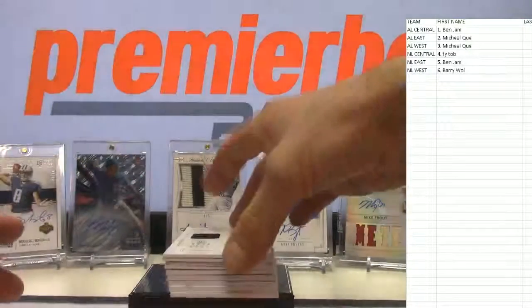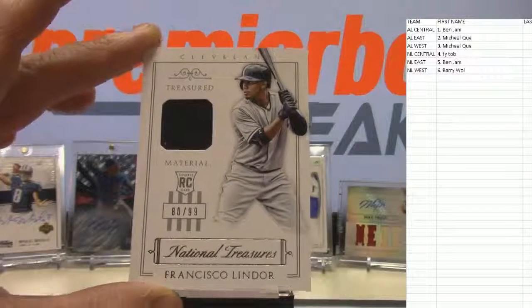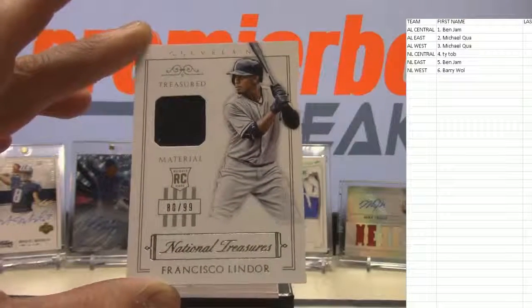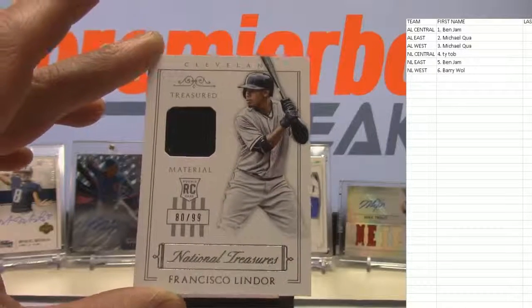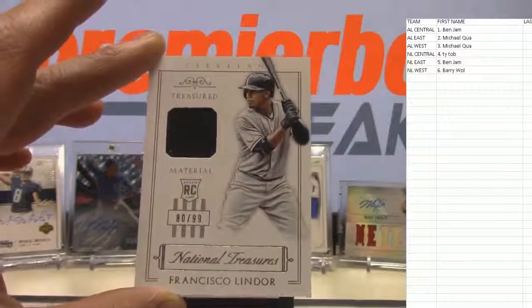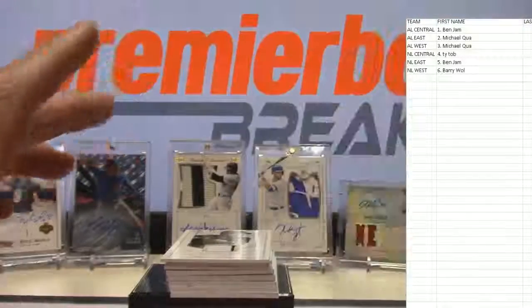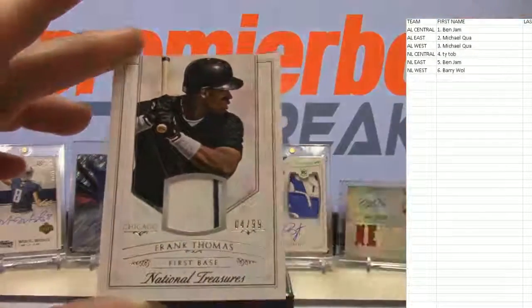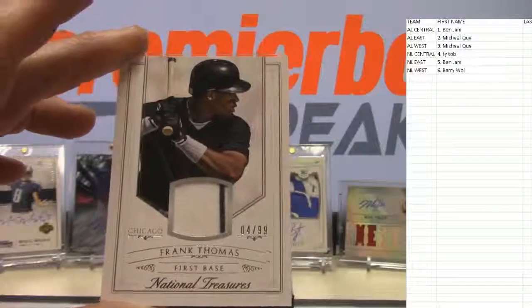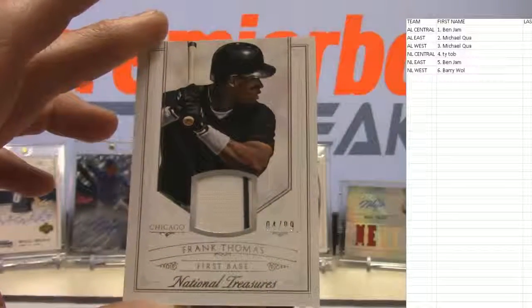That's a little interesting. Lindor, rookie jersey, 80 of 99 for the Indians. AL Central, that is Ben, J-A-M. Here's a nice one. Frank Thomas, nice pinstripe jersey, 4 of 99 for the White Sox. Another AL Central, Ben, J-A-M.